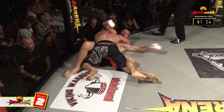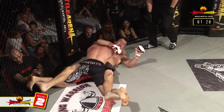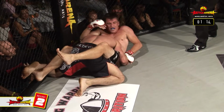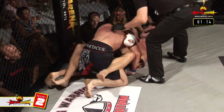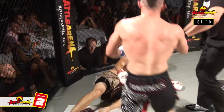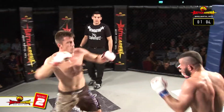Krzysztof just stifling Danny's guard here, not letting him do much. Again, he's doing that. Yeah, he's got a great vine in the legs. I think that's a good stand-up there. Krzysztof isn't really looking to pass at all. He's kind of looking to just sit in the guard, which is obviously a no-no.